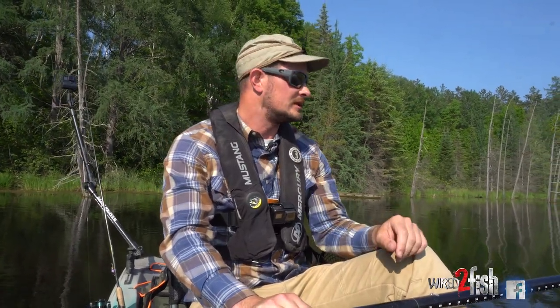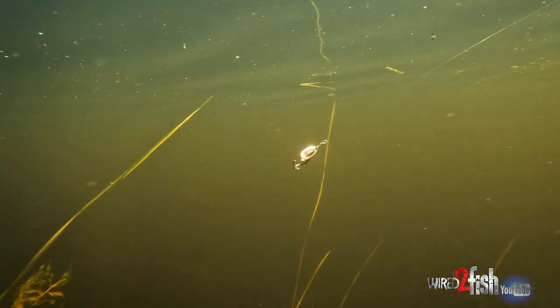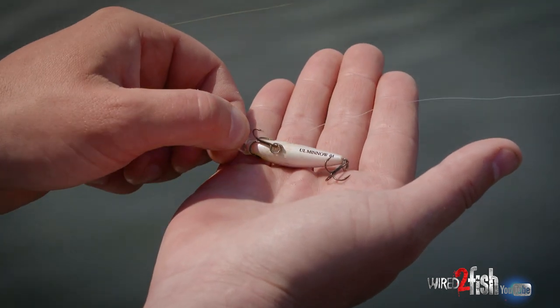Eric's out here throwing a dry fly, and he's been catching some of those chubs. And I'm gonna throw a little bit bigger, flashier bait, as in like a size zero Blue Fox Vibrax spinner, or a little ultralight minnow, which is a Rapala jerk bait, very small jerk bait. It sinks, you can just kind of pop it and let it hang.